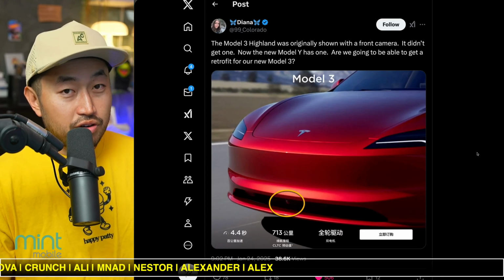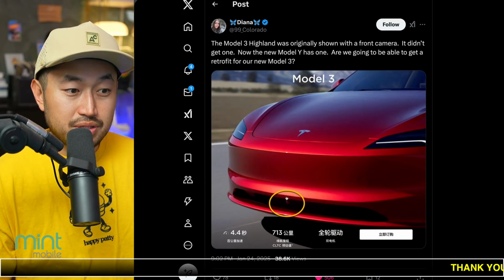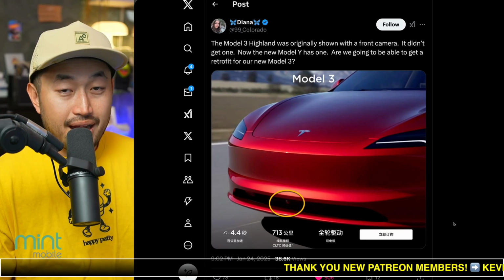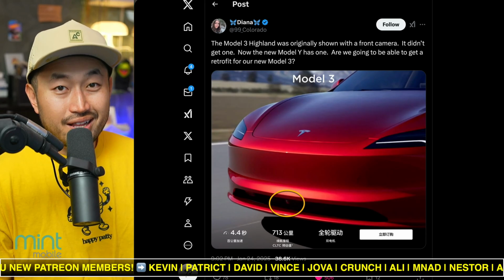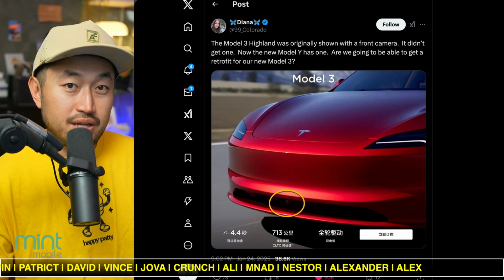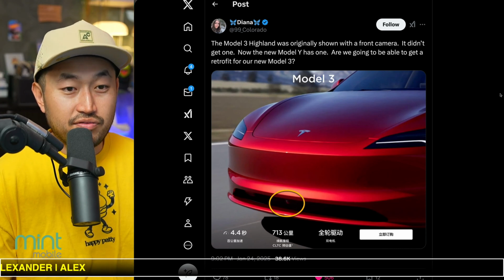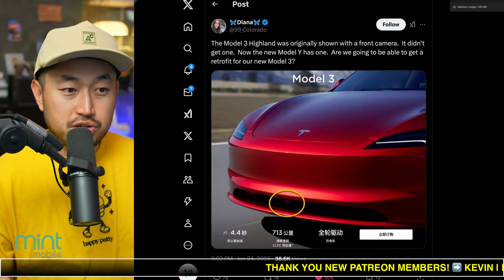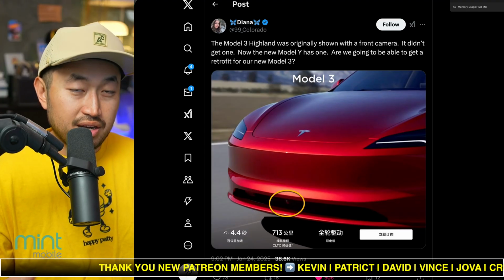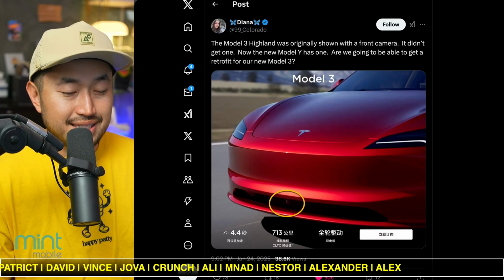And also don't forget the Model 3 Highland, when it was first released, it was accidentally released with a front bumper camera. So I would bet, if I were to gamble, all the Tesla models, maybe not now, but in the future, are going to have a front bumper camera in the front of their vehicles. But let us know your thoughts on it. I mean, that's one cool feature of the Model Y that's different from any of the other models, except of course Cybertruck, but certainly very cool to see at the end of the day. But let us know your thoughts on it.